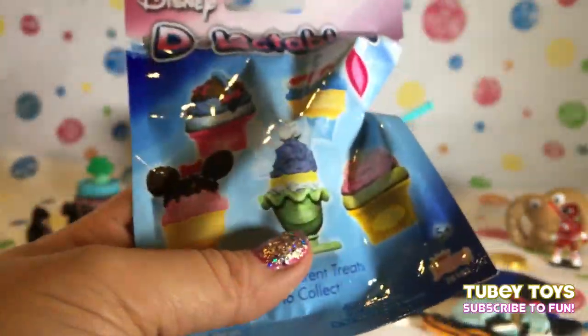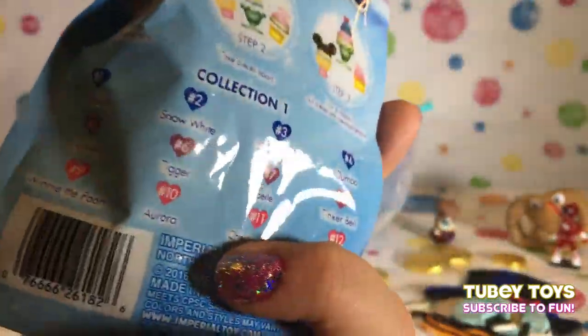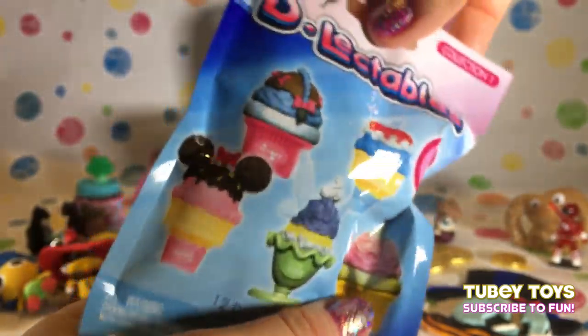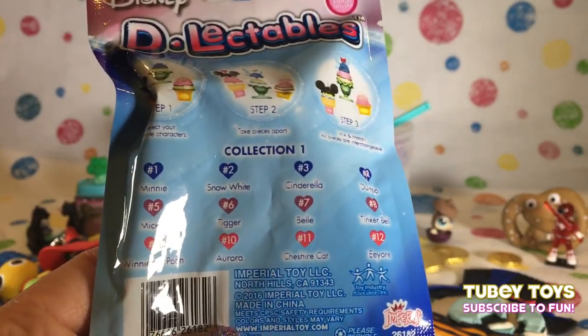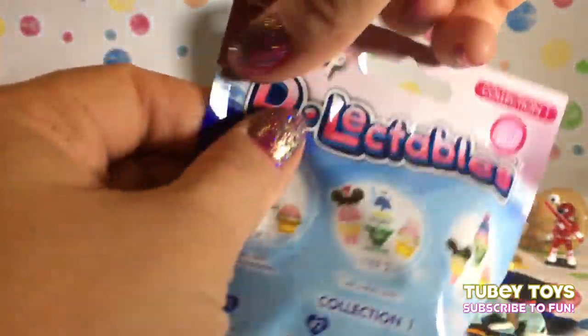Ooh, look, we got a Series 1 Delectables blind bag. These are so super cute. We opened up a bunch of these before. We have the whole collection now. No, we don't. Well, he doesn't know what we do. There are 12 to collect in all. So super cool. Let's open it up.